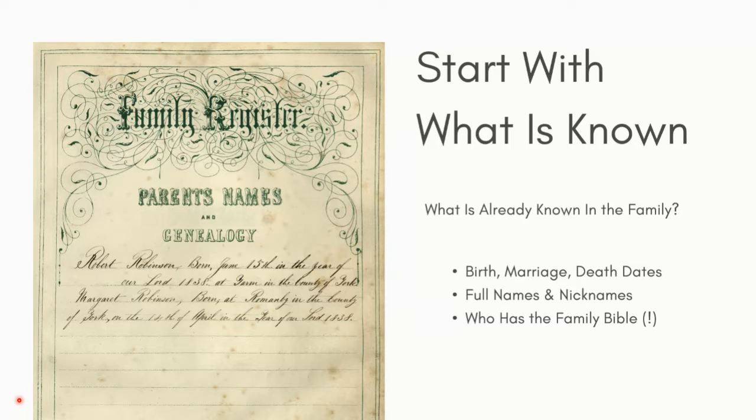Ask who has the family Bible, who has any of the family photographs, who has any of the family information out there. Make sure that you are asking because, again, you can go and research all of this, absolutely. But if you skip this step, you can waste a lot of time and a lot of money getting copies of records that perhaps are already in the family. So I would encourage you to do that. Now, a word about this.